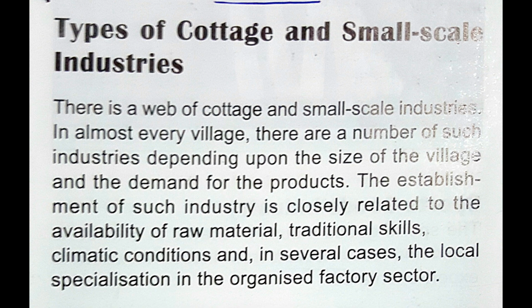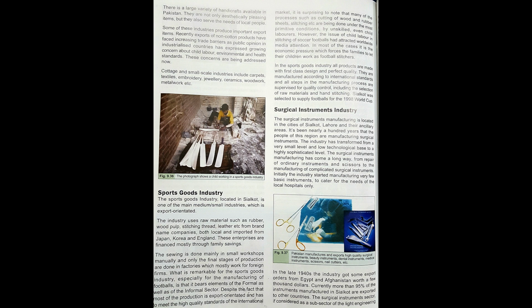In Pakistan, we can say cottage and small scale industries include carpets, textile, embroidery, jewelry, ceramics, woodwork, metalwork, etc. Other cottage and small industries are the sports goods industry, surgical instruments industry, and the brick kilns industry. These are very important industries in Pakistan. Today we will discuss the sports goods industry, surgical instruments industry, and the brick kilns industry one by one.